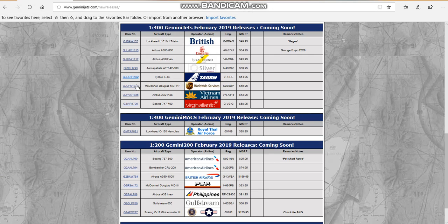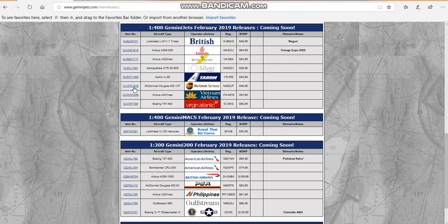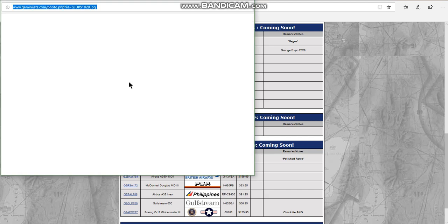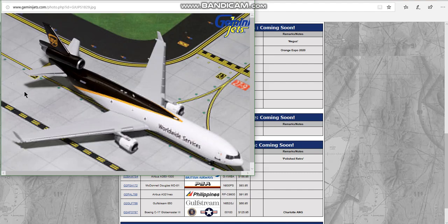Next is the UPS MD-11. If these would load. Let's try to bring it back up. If my internet would work. Here we go. Looks like a very nice model for you cargo collectors. I will not be getting this one, but yeah, looks like a very nice model. This is one of the releases that is actually kind of good, but I just won't be getting it.